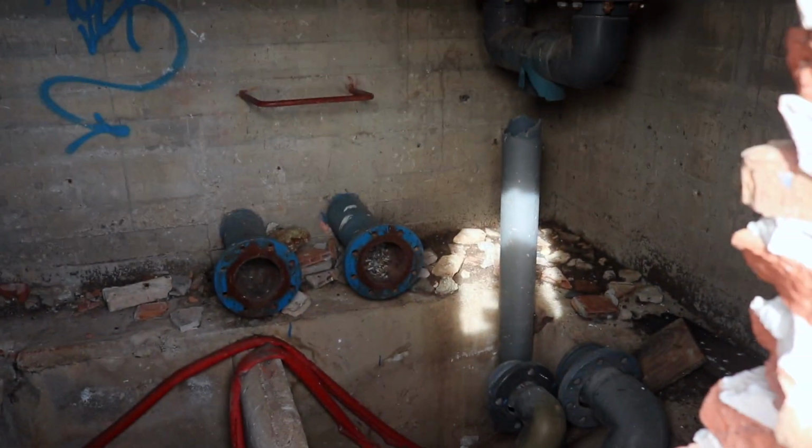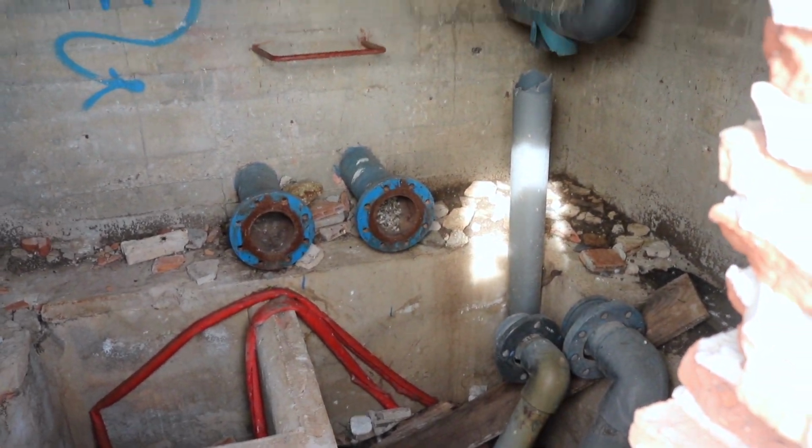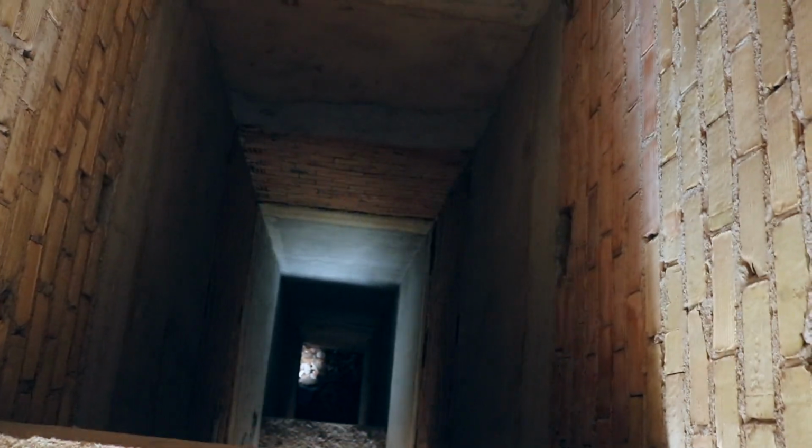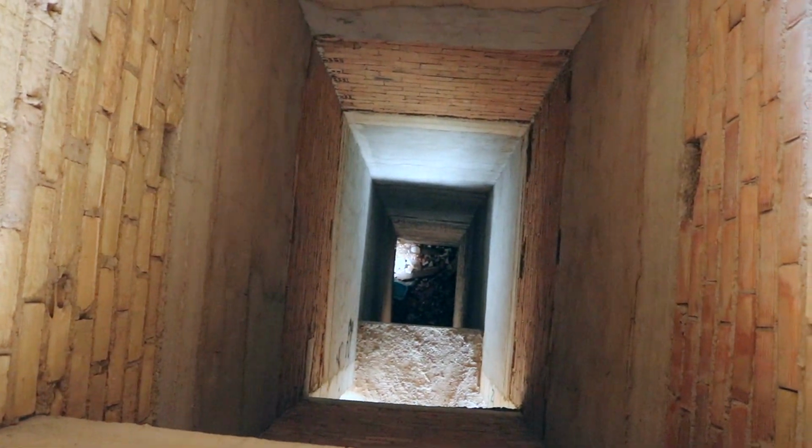Also, when looking at the castle now, some work has been done that was clearly not part of the original design. For example, a water tower would have had no use for this elevator shaft.